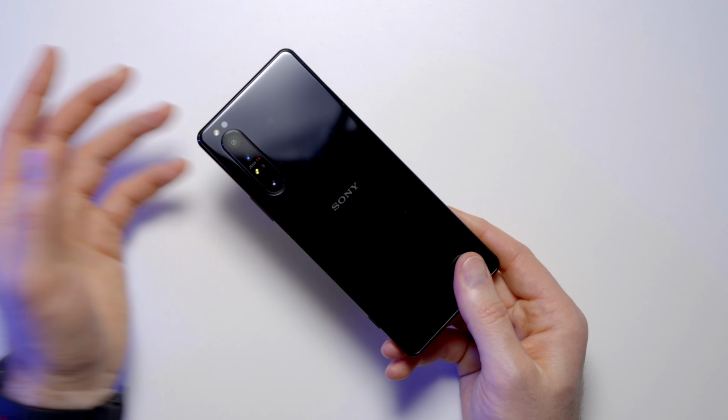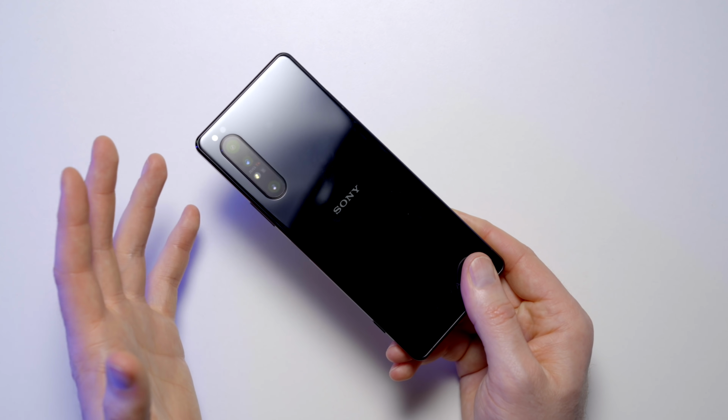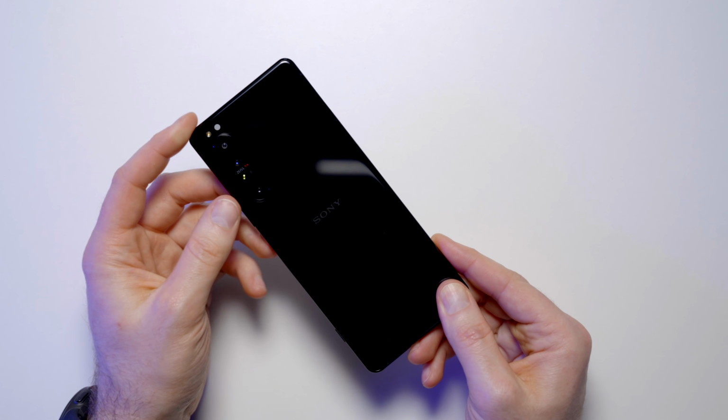Call me boring. I gotta look at it every day. I love the simplicity of black. I don't know if you cut the shirts in a hat. So apparently it also has stereo speakers built in.